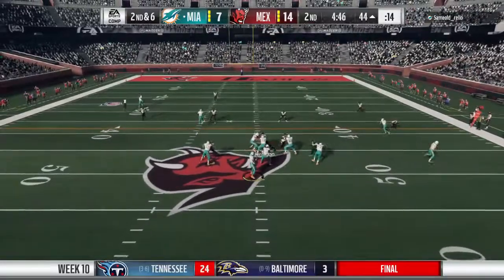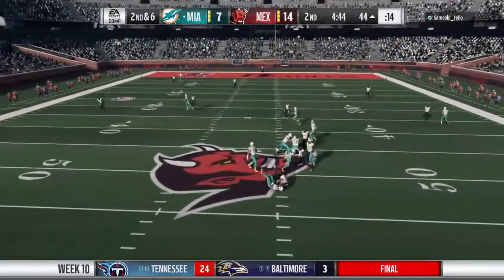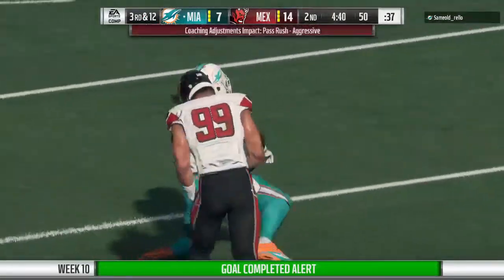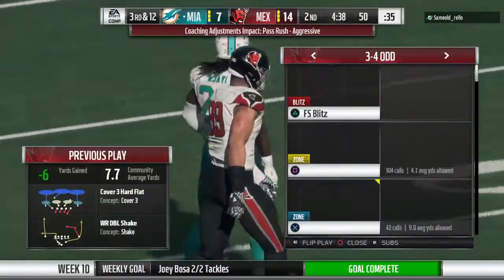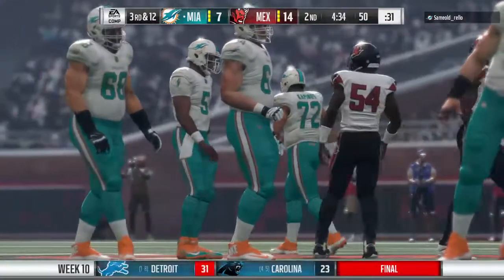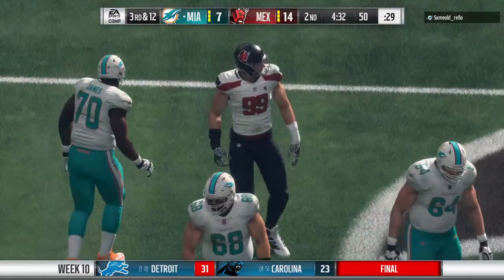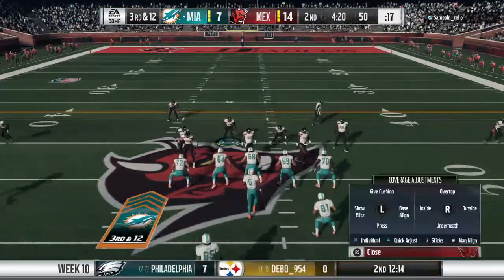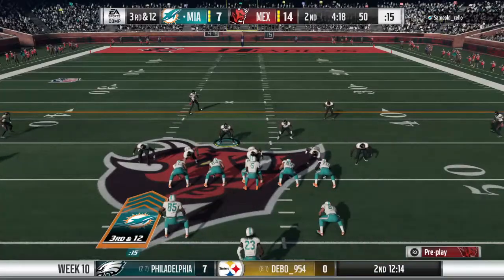To throw on second down. Shaw. Nowhere to escape, and he goes down. Joey Bosa in there to drop him, and his great season continues. 13 sacks for him now on the year. The Dolphins on third down. They've hit 2 for 4 thus far. This is third down and 12.